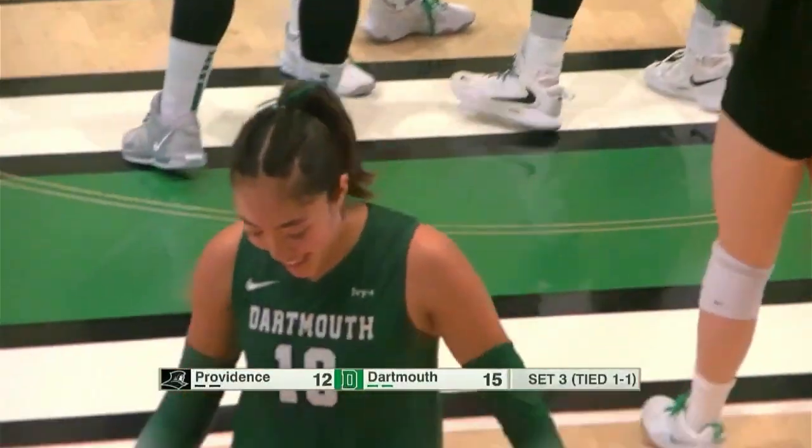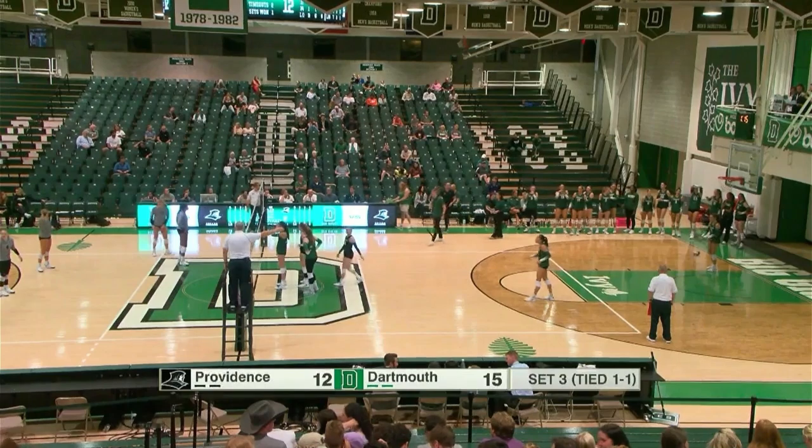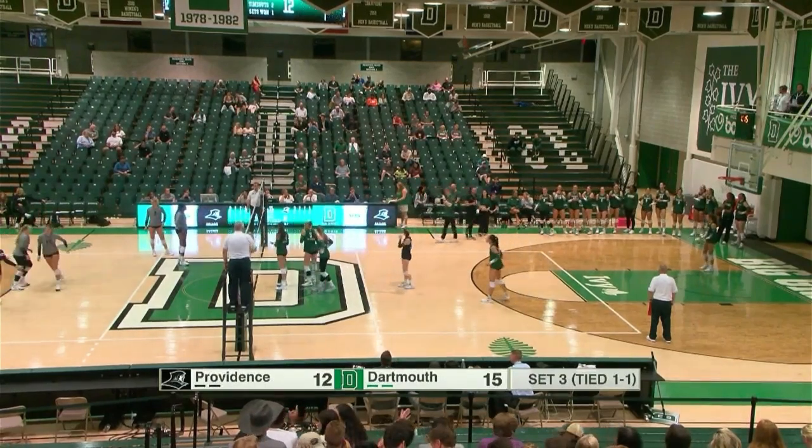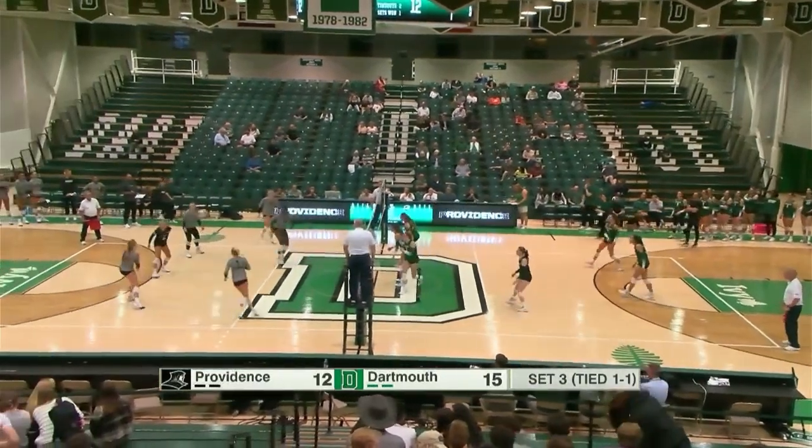Love the defense from Dartmouth there. It's a great play design by Providence. They faked the slide. They set it to the middle. It's a good rip from Dupuis, but better defense from Murphy.